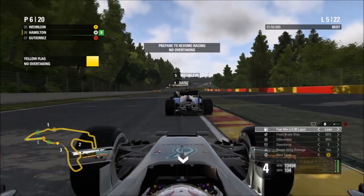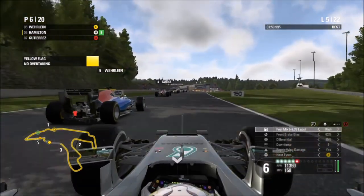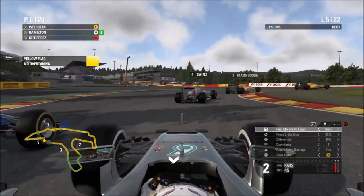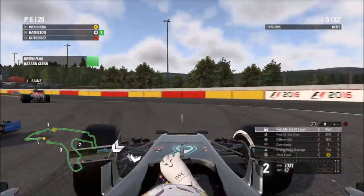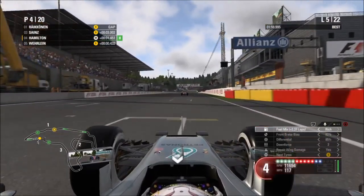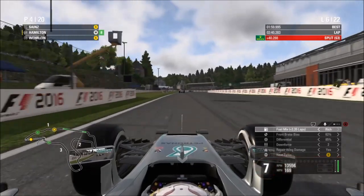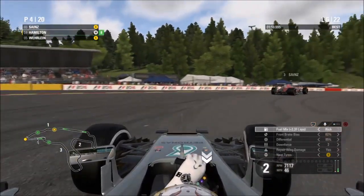Anyway, as we go for the first restart, we have to back up slightly, not knowing where the safety car line is, into the bus stop, and we wait for it to go green. Sounds over that, yes, and then past Bell, and immediately Magnussen for some reason didn't pit under the safety car, despite the fact he was on the supersoft. So he's going to be absolutely screwed as we go into lap six of the Belgian Grand Prix of a 50% race, but you know, never mind. And we lock up into La Source.